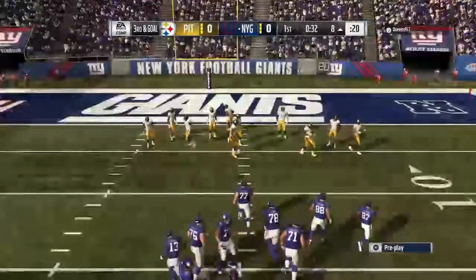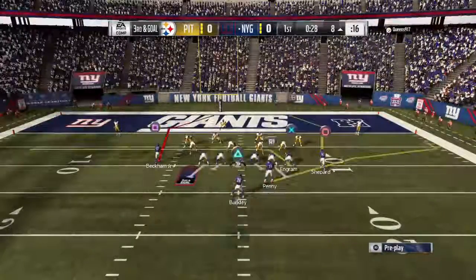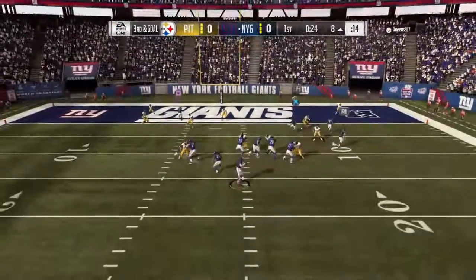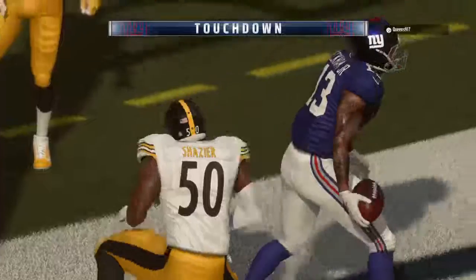This has been a long drive. You got to figure a field goal would be a letdown. Can they convert now on 3rd and goal? Here's Lawletta. And he's got his man. Beckham. Touchdown, Giants.